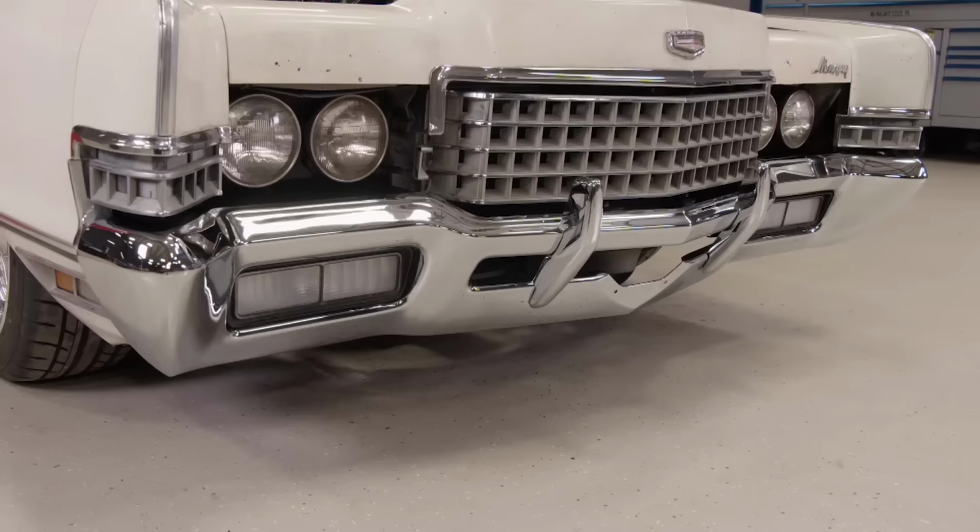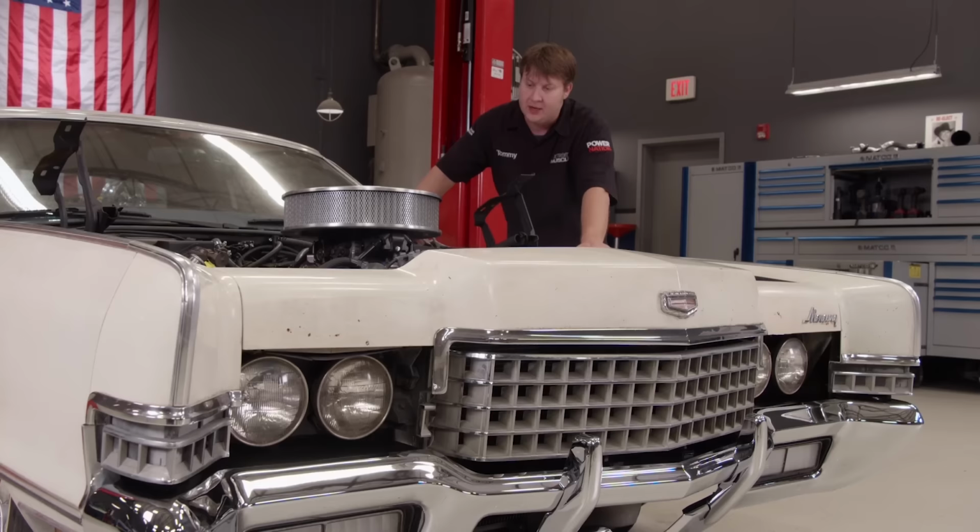Well, we got our bumper on, and now the next task is pretty obvious: our hood's not gonna close, so we're gonna have to find a cure for it. This air cleaner is sticking well above the top of these fenders. The next process is gonna be a little bit primitive, but I think it's gonna turn out just fine.